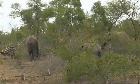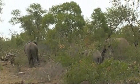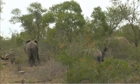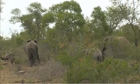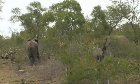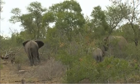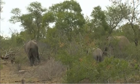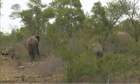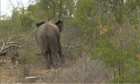Still trying to keep track. I think the male, who is the one on the right, the pregnant female is the one on the left, and I think he's realized that she is not actually of any interest to him. But he made a beeline straight for her. So it's really interesting to see the effects that this kind of thing has on elephants. And this kind of behavior has repercussions far and wide.